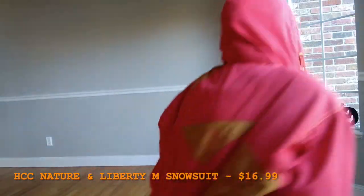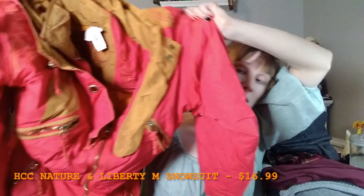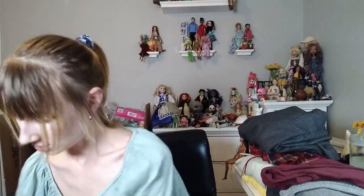Oh, there it is. Sorry. Okay. So it's HCC Nature and Liberty, which I haven't heard of, but I need a snowsuit. I don't have any snow pants or anything, so I'm really excited about this. And it's a medium, so I'm really hoping that will actually fit. And I'm not going to put that on my desk because it's crowded enough as it is. Okay.